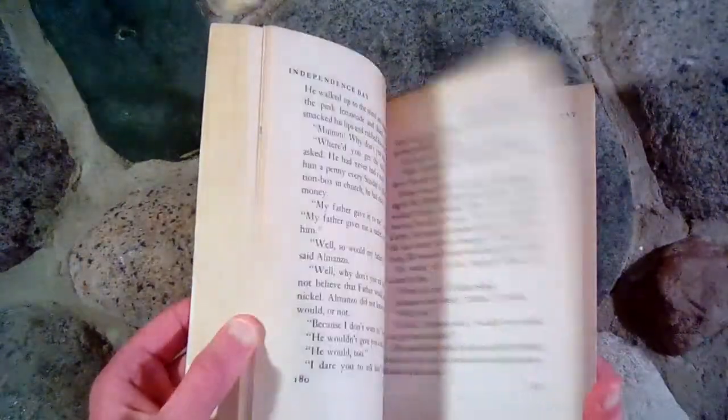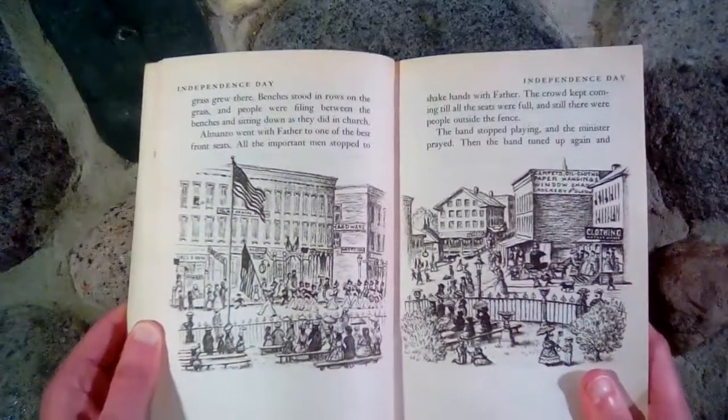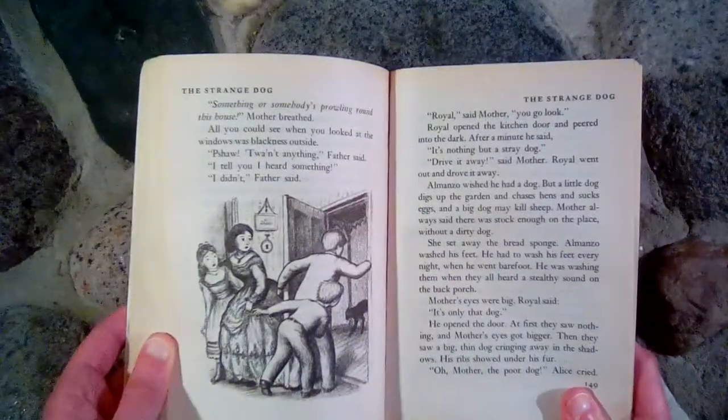Again, any long descriptions in the Little House books we might skip over, but I really love these Little House books.